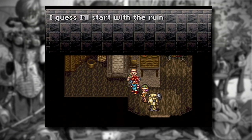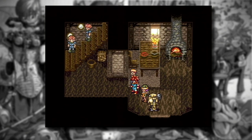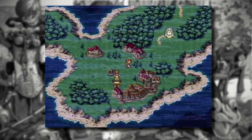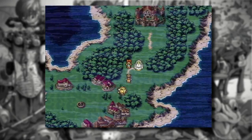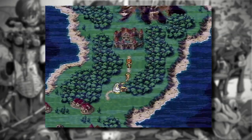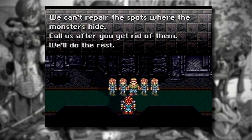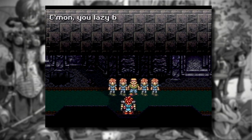So I can finally get to work. I guess I'll start with the ruins. Get these cloaks. What do you say, boss? Hey, look at me. My crazy idea panned out. Now I bet they're working on it and we travel back to the future, but we should go look first. You're probably right. We probably can't do stuff here yet. So monsters hide, because I have to get rid of them, we'll do the rest. Oh, okay.